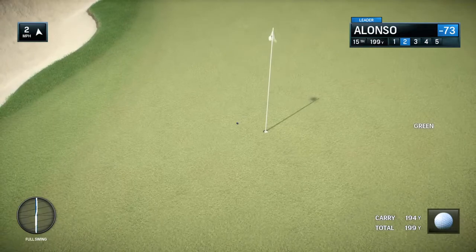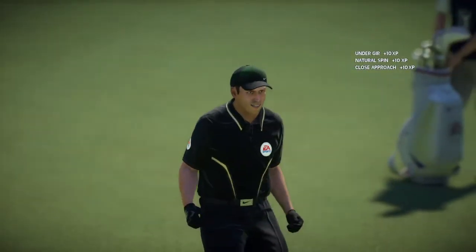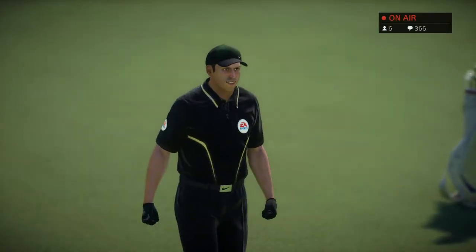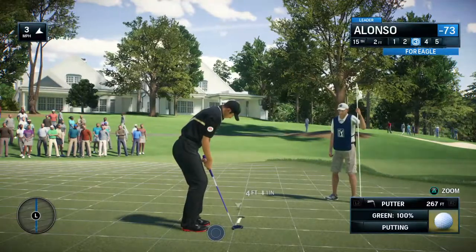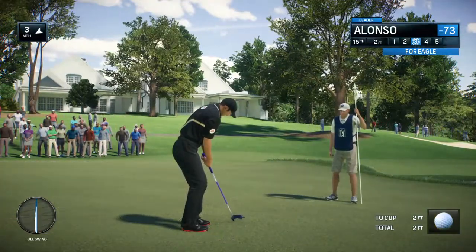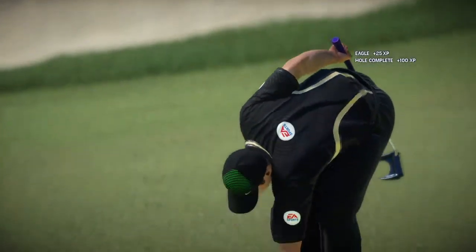Couldn't have done much better than that. Eagle is very possible. But they don't come around too often. Opportunities for eagle. You want to seize it if you get the chance. It's a good one here. That's the idea. Just knock it in, man.